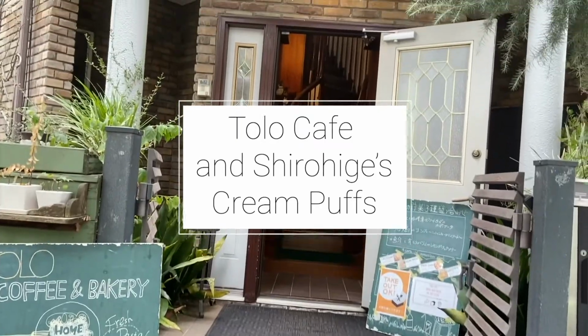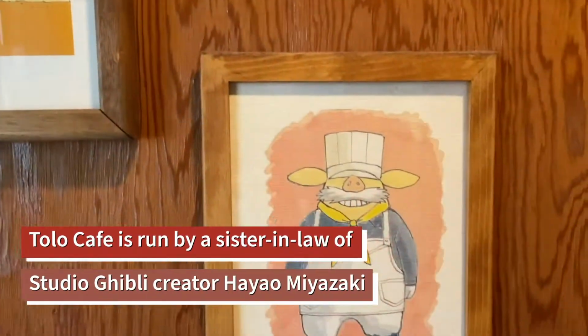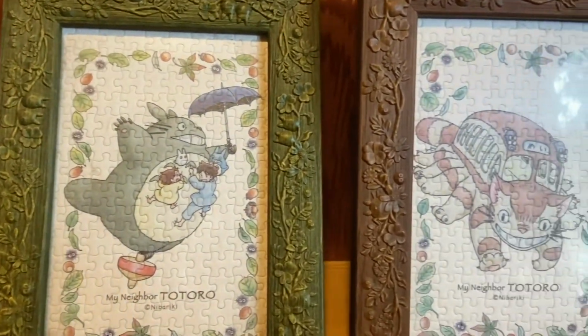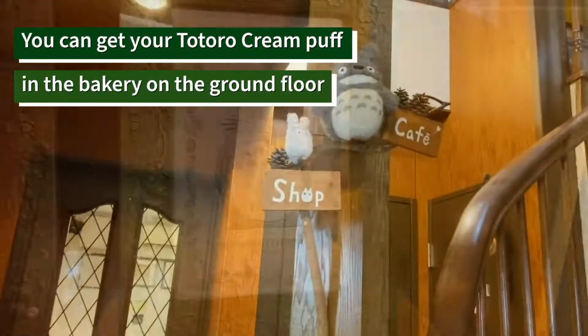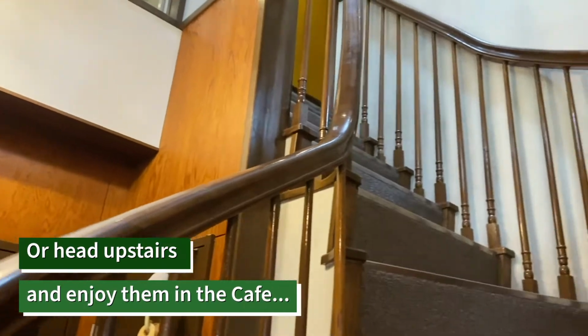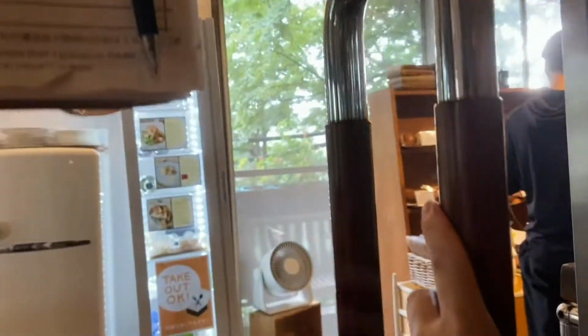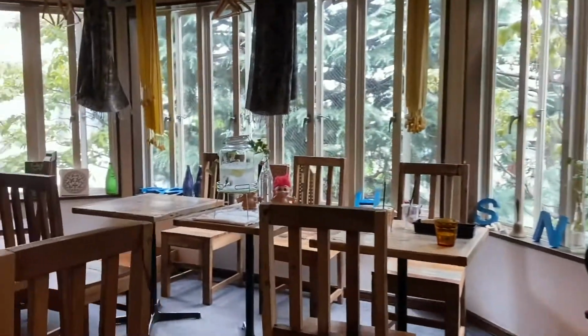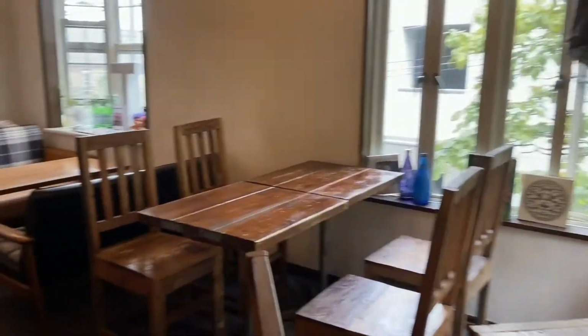So I see you inside. So we're just gonna go in and you'll see there is a lot of Studio Ghibli characters. So check it out here. It's already the first one. Gonna order this really cute Totoro and I'll show you in a minute when it arrives.